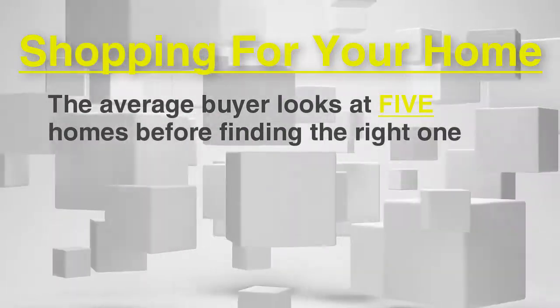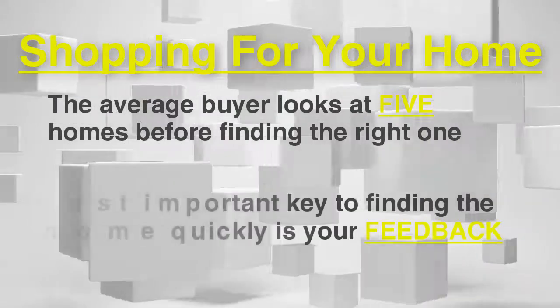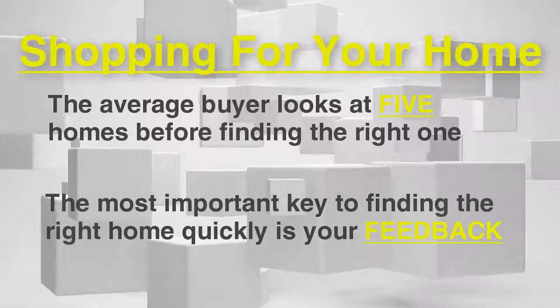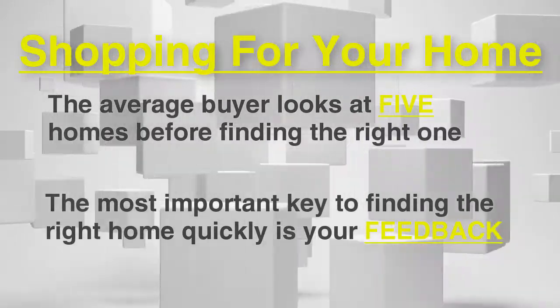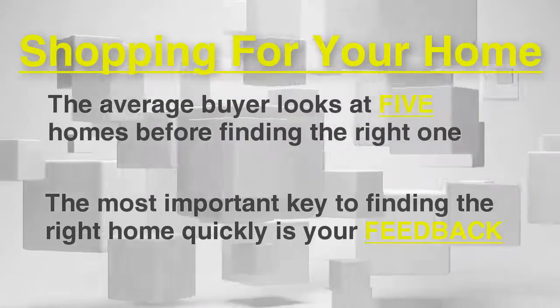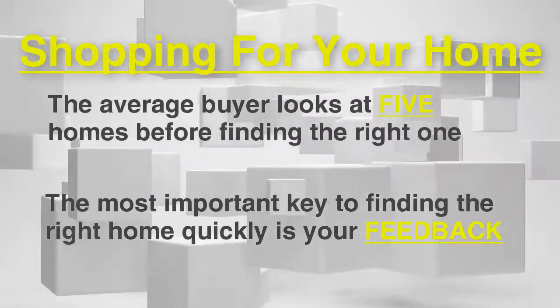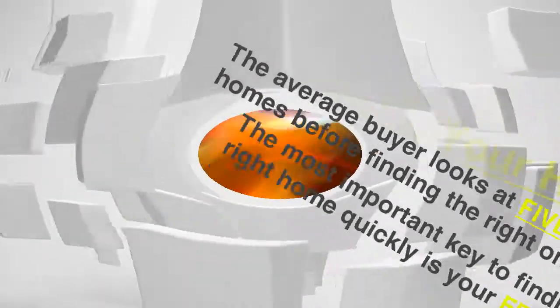The most important key to finding the right home quickly is your feedback. One of the ways that we'll know if you're interested in purchasing any of these homes that we're showing you is we'll ask you if you'd like to buy it, and hopefully that'll be okay. And by the way, if we forget to ask, please remind us.